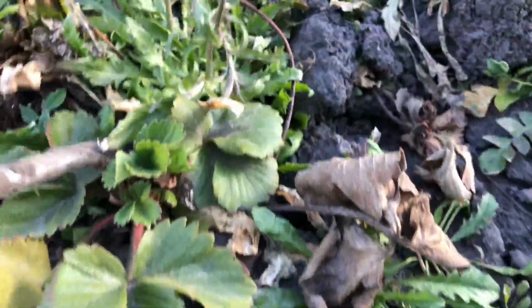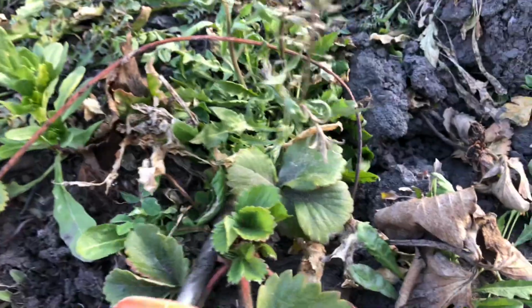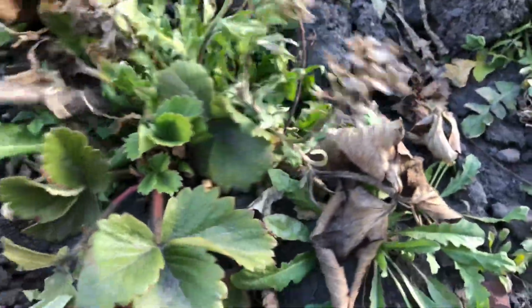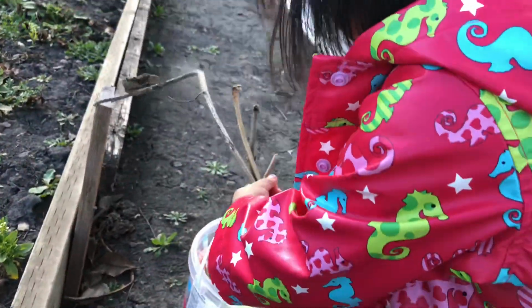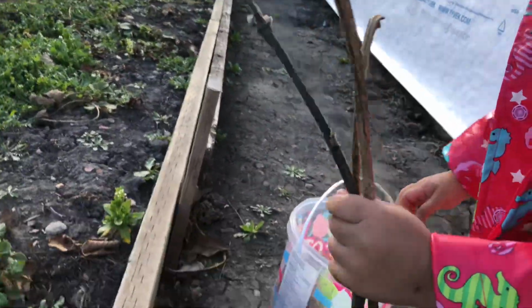I found another stick. Okay, we need to clean this one so the strawberry will grow. Oops. Two down, three down. Are you okay? Okay, I'm just working. You got lots of collections. We're gonna fix our garden, okay? Yeah, wow.